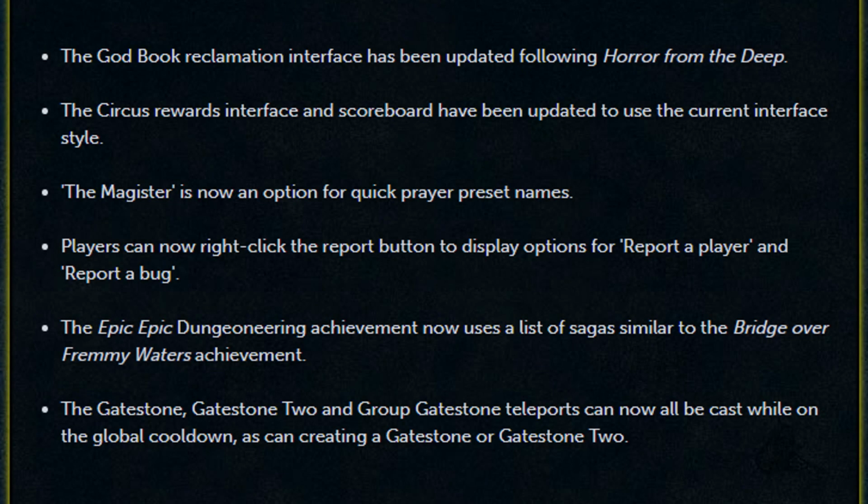The Godbook Reclamation interface has been updated following Horror from the Deep. The Circus Rewards interface and scoreboard have been updated to use the current interface style. The Magister is now an option for quick prayer preset names. Players can now right-click the report button to display options for report a player and report a bug.